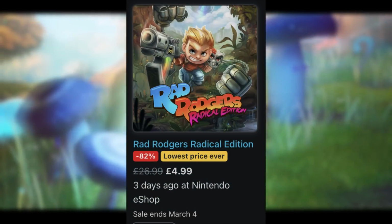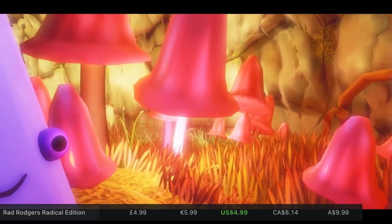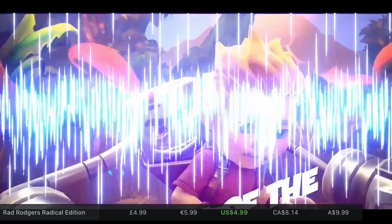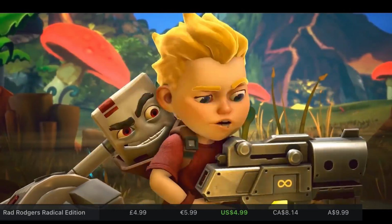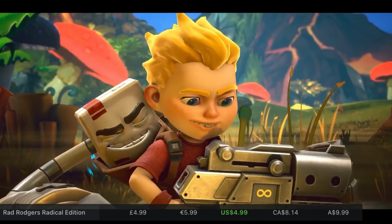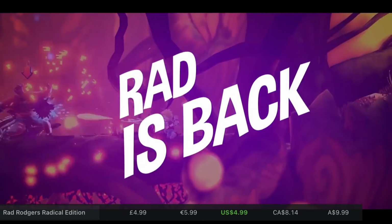Next up then, probably a perfect sales pickup really. It's Rad Rogers The Radical Edition. It's one of those games that's quite good, but not good enough for the full price. The asking price is like £29 or something. I think it's actually, no, it's £27. And at the moment it's 82% off, taking it down to a fiver. And that's just about right.